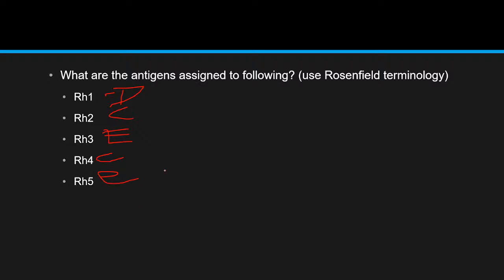Now, what is your blood group? What is the haplotype of the patient if he has RH1, 2, minus 2, minus 3, minus 4, and 5? What is the patient's haplotype? Give me the patient's haplotype.